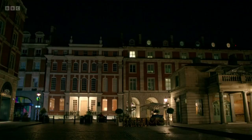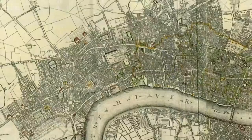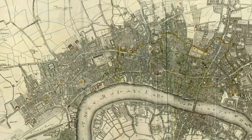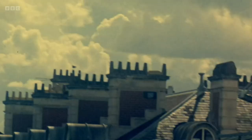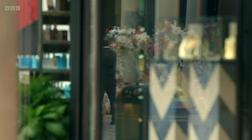By the early 1700s, London is overtaking Paris to become the biggest city in Europe. The capital dominates the nation. It's home to 1 in 10 of the population. And some of the wealth and some of the opportunity that draws people here comes from London's position at the center of an expanding British Empire. The trade with India, but also the Atlantic slave trade, generate enormous profits, and much of that wealth remains concentrated in London. And some of it is spent here in the Piazza.